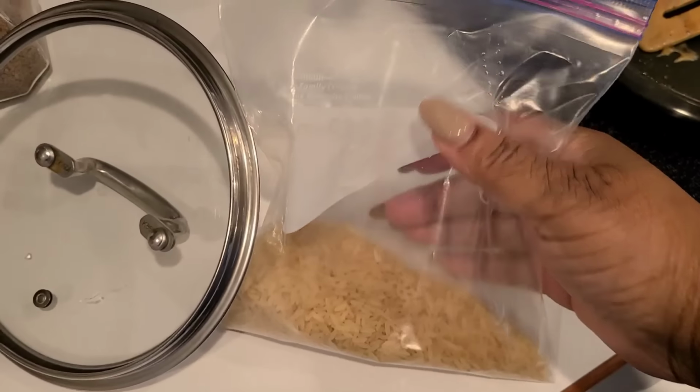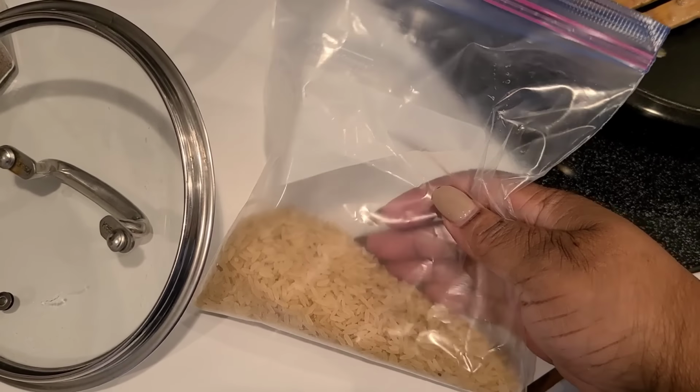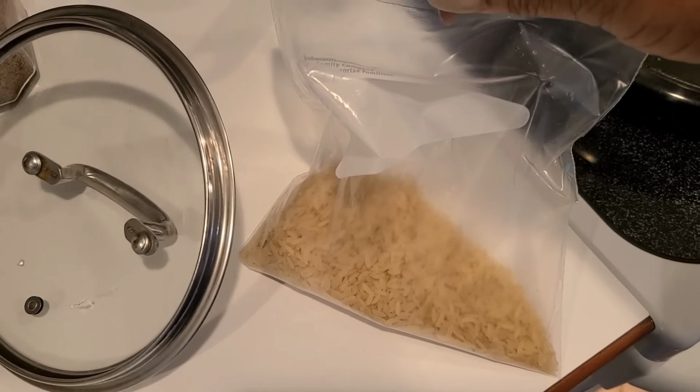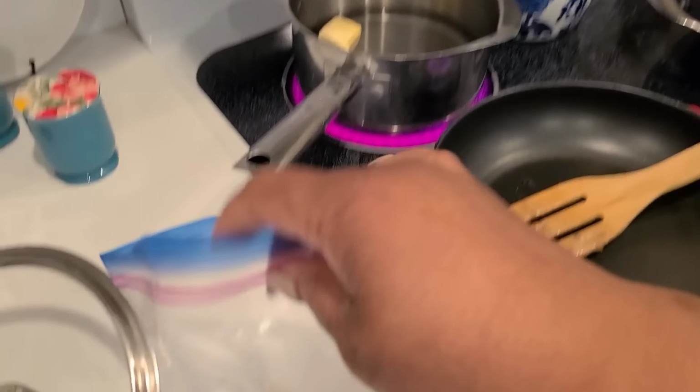Okay, y'all, I'm gonna do rice. The potatoes that I thought I was gonna use, no, they were no good. So anyway, I'm gonna use up the rest of this rice and cook some rice with zucchini and cube steak and gravy.